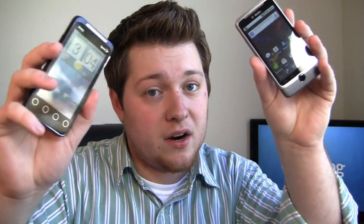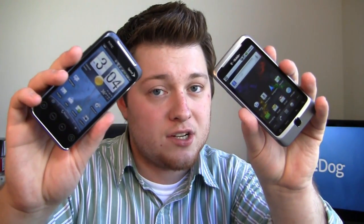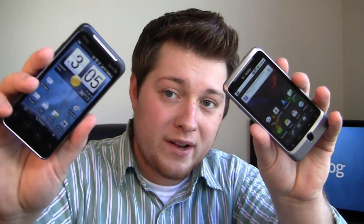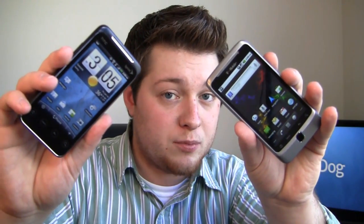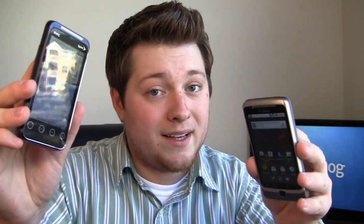devices on their respective carriers, both 4G, and actually these are pretty close, or closer in terms of specs, versus the Epic 4G. Both have 800 MHz next-gen Snapdragon processors, 3.6-inch and 3.7-inch displays, physical QWERTY keyboards, 5-megapixel cameras. They're pretty similar, but in a dogfight, only one can come out on top. Which will it be? We have to watch the video.